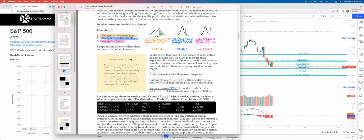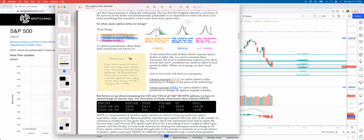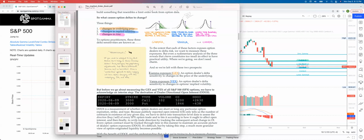Okay. So gamma exposure, here's the nice little definition. I was going to tell you guys it's the price sensitivity of the derivatives, right? The price change. And those are here, an option dealer's delta sensitivity. Okay, so same thing. An option dealer's delta sensitivity to changes in the price of the underlying. Now, this statement is huge if you understand. So every 1% move on SPX or SPY, there are certain hedging requirements needed from the market makers. Okay, and then obviously we have the vanna exposure and so on and so on. But this is the one that we're talking about, the gamma one.